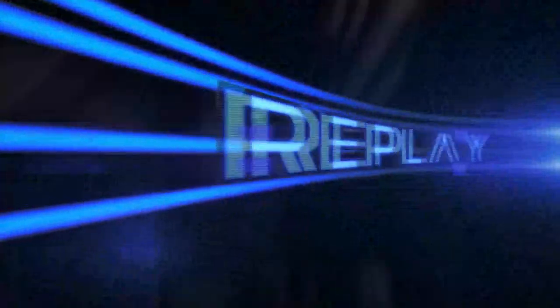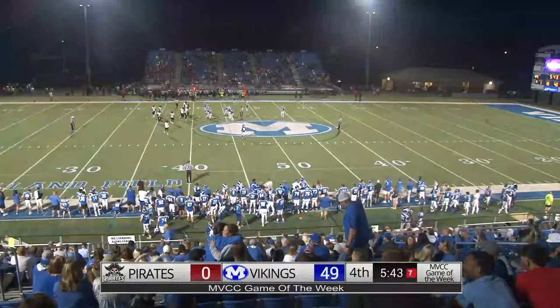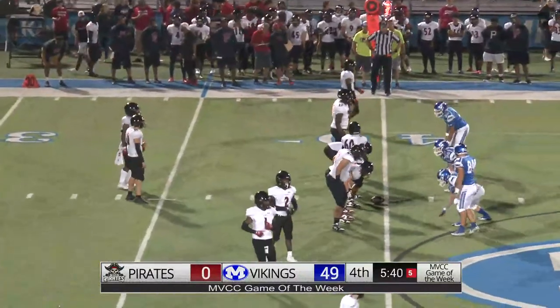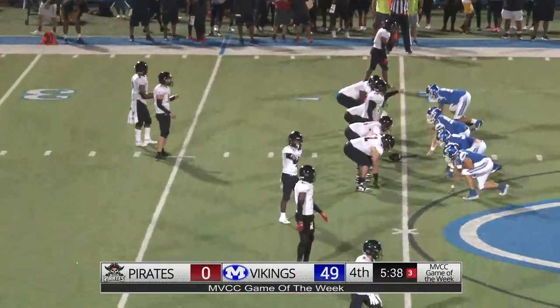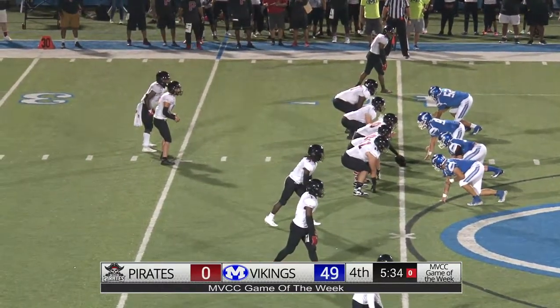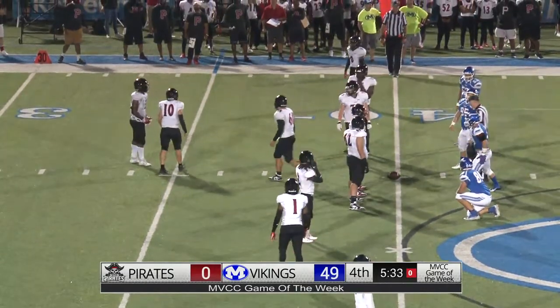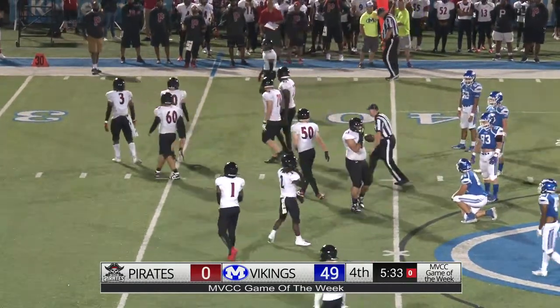Play clock's at 1. There can be a delay of game. Again, there's about 4 or 5 seconds after the delay of game. The hit, 0. That's going to back them up 5 yards. You see all the coaching staff over there for West Carrollton.